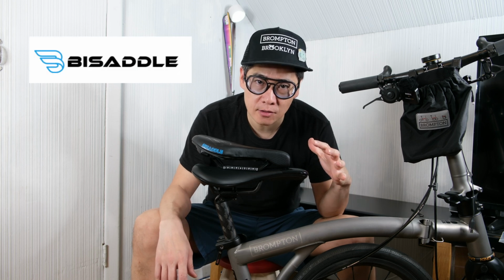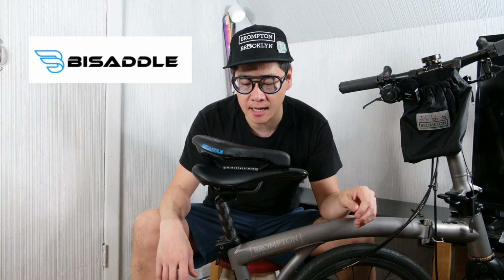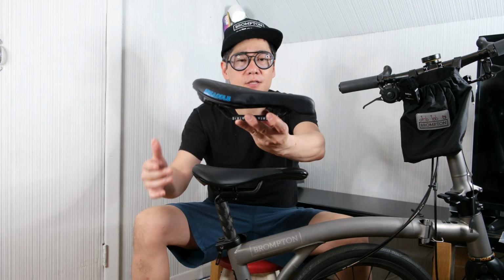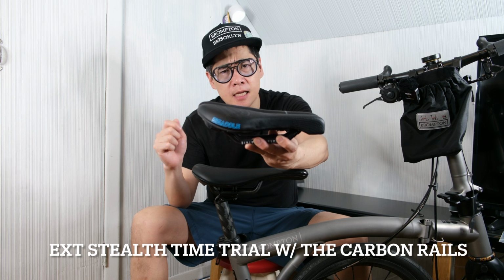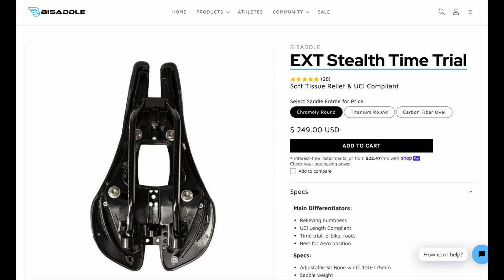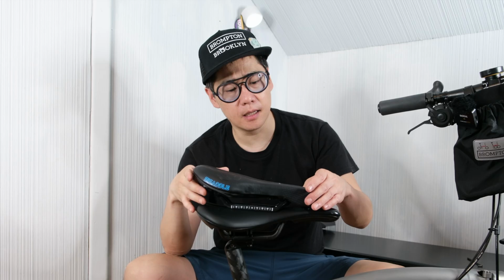A few weeks ago I reached out to Bisaddle to test out one of their saddles, and they were kind enough to send me this saddle here. This is the EXT time trial with the carbon rails. This has to be the most adjustable saddle in the world. It's amazing. I've never seen a saddle like this.